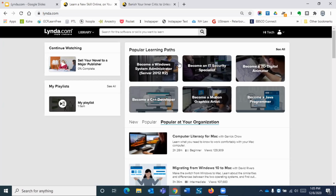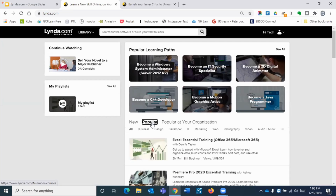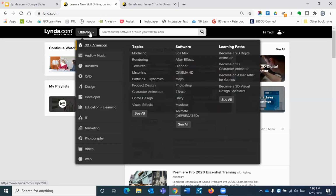You can also look at the different courses that might be available, the new courses. You can choose new, and then you can look at all of them, or you can divide them by different topic: business, design, developer, IT, marketing, etc. You can look at the most popular courses, the courses that most people are watching. Popular at your organization doesn't work with the library because it's actually for business organization licenses for lynda.com. But you can look at what's most popular. And then finally, you can also look at the library.